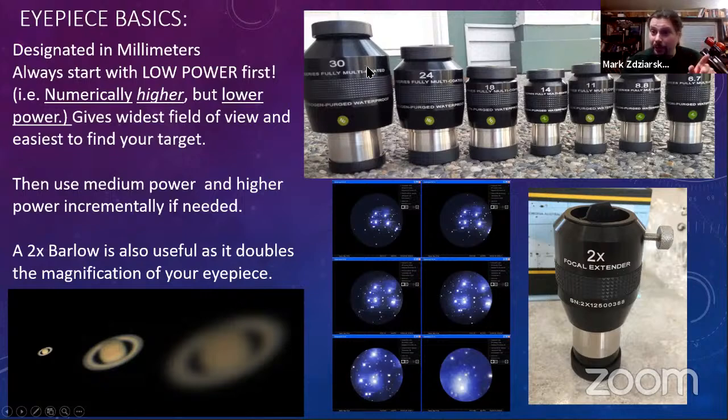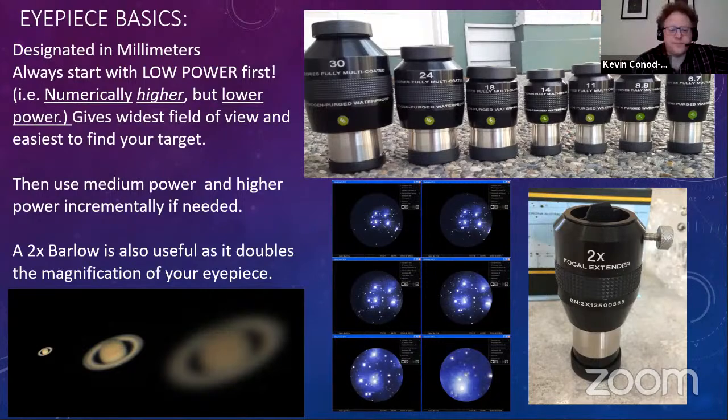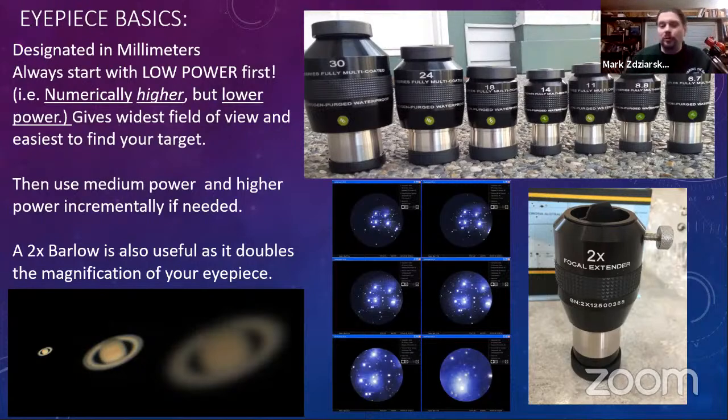You use your low power to center the object first, just the same way you centered the object in the finder scope and then went to the low power eyepiece. You'll use the low power eyepiece to center the object and then incrementally go higher and higher in power. If your telescope only comes with one eyepiece or you want to get better eyepieces, what I usually tell people is get yourself a low power eyepiece first and maybe a middle power eyepiece, and then a 2X Barlow. You stick the eyepiece into the Barlow, so if you pick the 14 millimeter here and stick it into the 2X, it becomes a 7 millimeter. If you had something that was 150 power, just completely hypothetical, it automatically becomes 300. So you don't have to go crazy buying a ton of eyepieces if you use a Barlow with the eyepieces you have, or buy a couple of eyepieces.